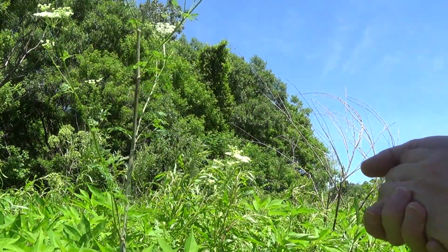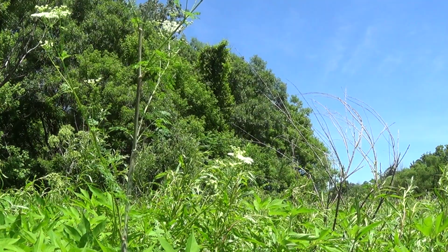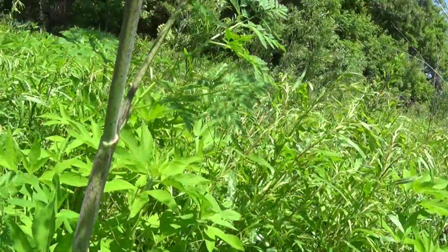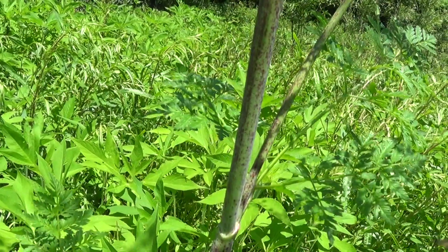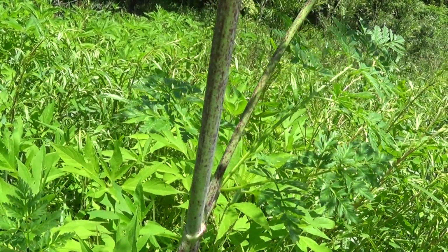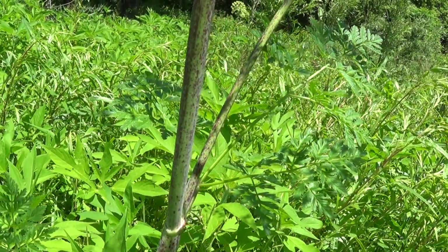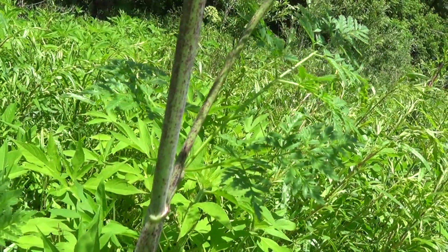Also, the stem. Let's get you right in here. The stem is smooth and mottled with purple. Queen Anne's lace, it's hairy and green. Not mottled at all and not smooth.